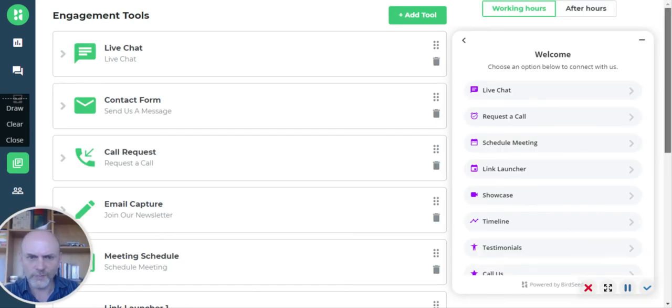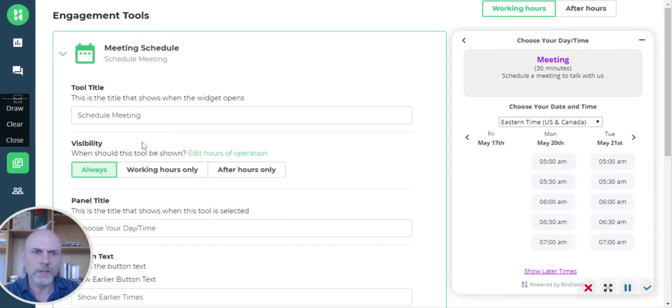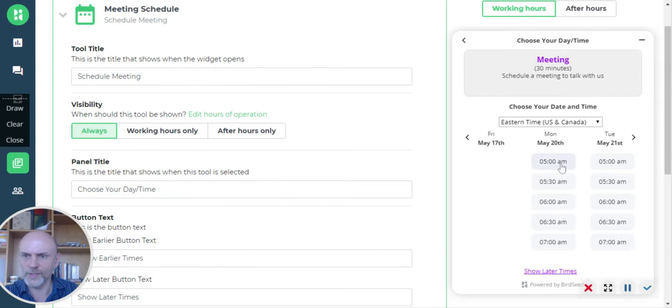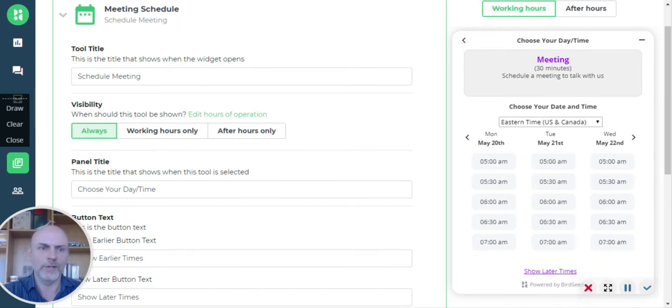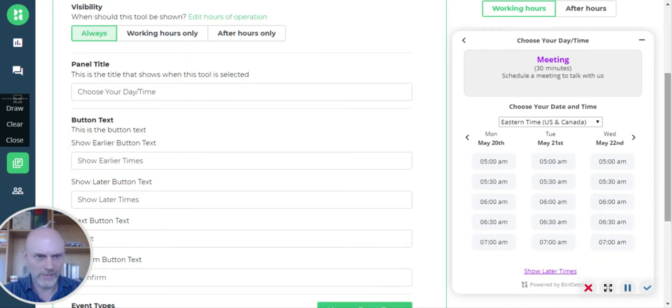So, meeting schedule, we've looked at that one already. This is how it looks over here. You can see the person can change their time frame, or their time zone, sorry. You get the days there. And then they can also, if they need to show later times or show earlier times, they can do that. And again, you can change this.